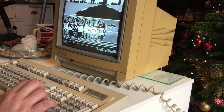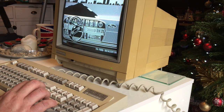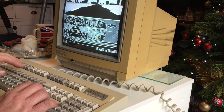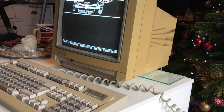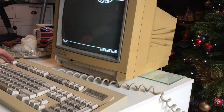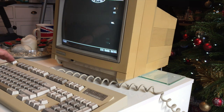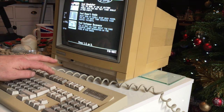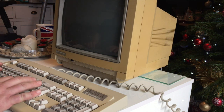This is really extremely poor, to be perfectly honest. I think the ZX Spectrum could probably pull off something of a similar quality to this. Dreadful. Escape, yes please. Escape Ford and buy something else. F10 to quit to DOS, yes please. Lovely. That's the best thing about the Ford simulator, you can quit it.